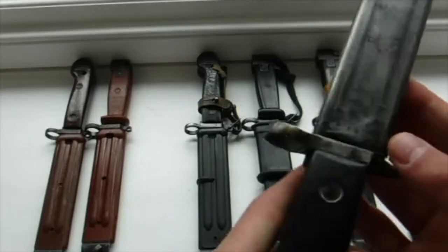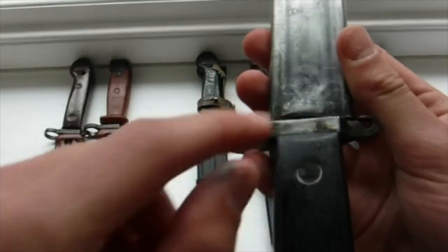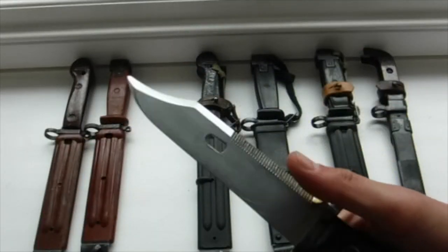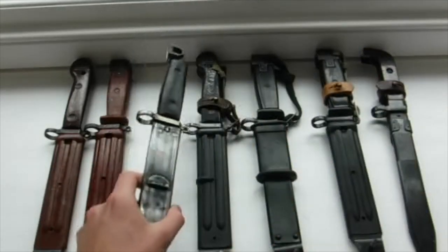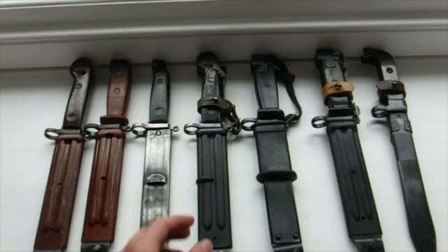One way you can find out if it's East German is they should have on the crosspiece, I'll take a photo and zoom in, either K or K100, that's the East German inspection mark. That's got K100 on there, and no other markings. And East Germans do have the serrations on as well. The Russian and East German bayonets were made quite nicely. They were like the highest quality ones you could get, I believe.